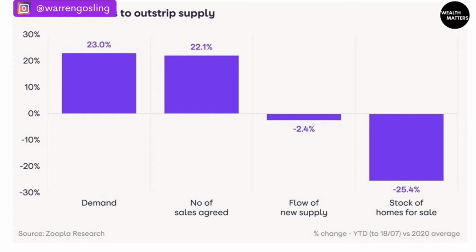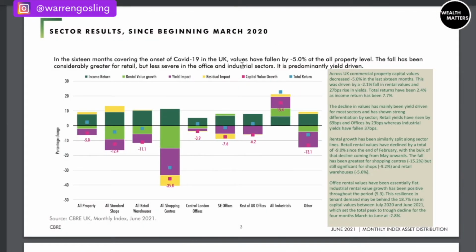If everyone's honest with themselves, we all expected the residential property market to die quite a horrible death during COVID, but the opposite has happened. Back to this graph. When we look at what's happened with commercial property, let's just take a second to think about what's happened to businesses in the UK over the past 16 months. Those deemed essential by our government, so stuff like supermarkets, off licenses, pharmacies, etc.